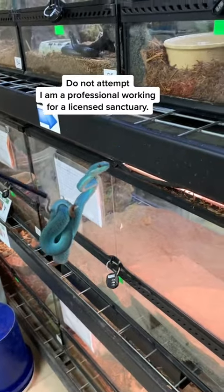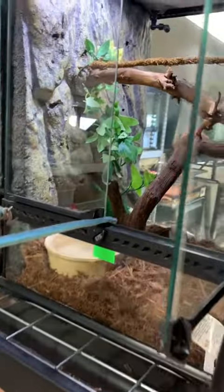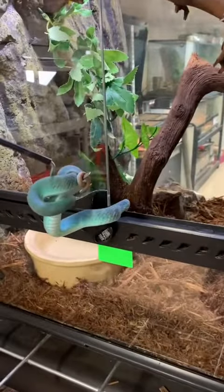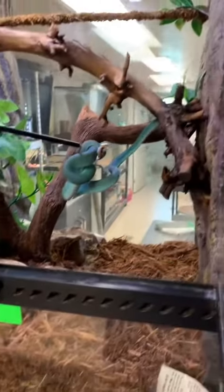Check out this blue white-lipped island pit viper. Oh, don't go over there. I just want to show him to you because he was paired up with a second one, but I always prefer to give snakes their own space. They're not really social animals.